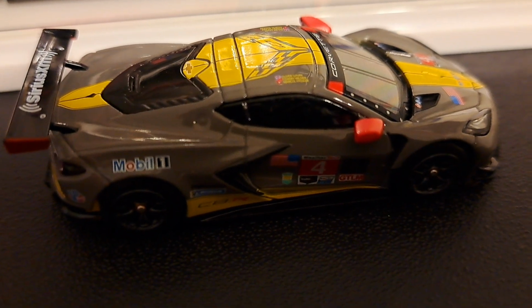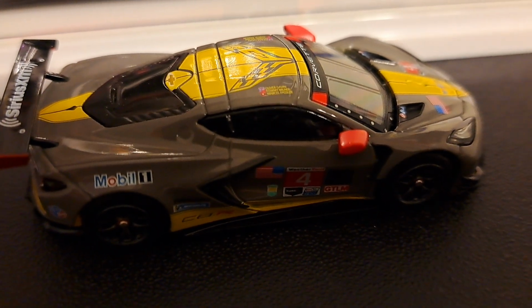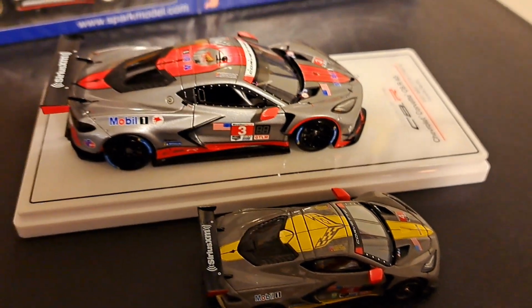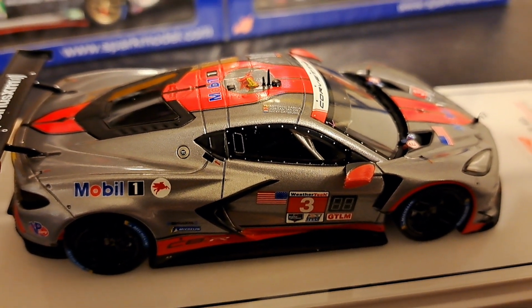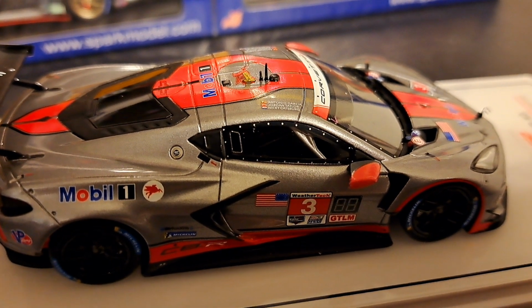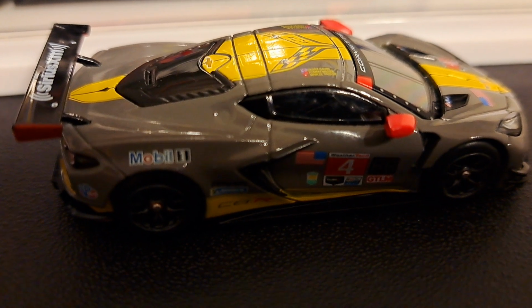Now, another issue that I have with Mini GTs is inaccuracies. In this one, to be quite honest with you, the color of it is terrible. The paint is a dull gray color. Now, you can see the car behind it. This is a 1/43 scale number 3 car. Different livery. This was a special Sebring livery, but notice that the color is more like a dark silver metal flake, not gray. So, quite frankly, guys, the color of this is just totally wrong.